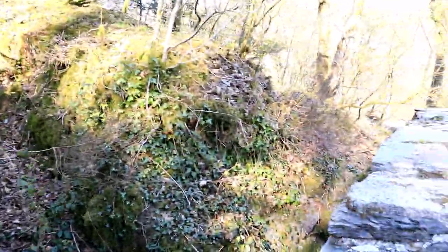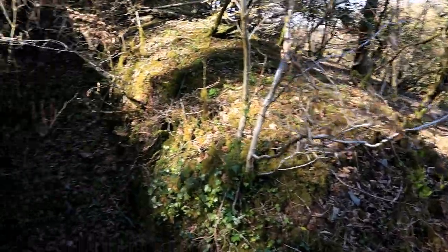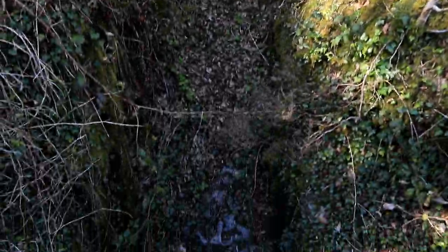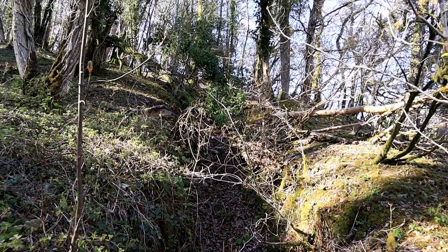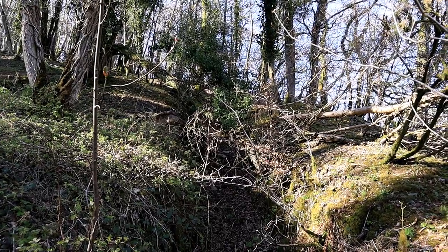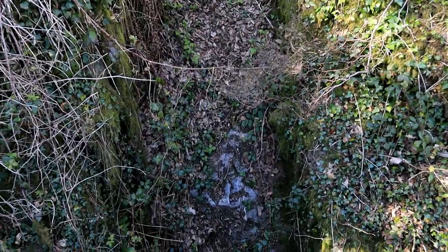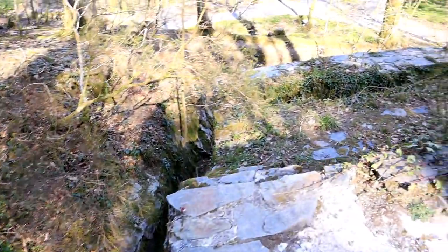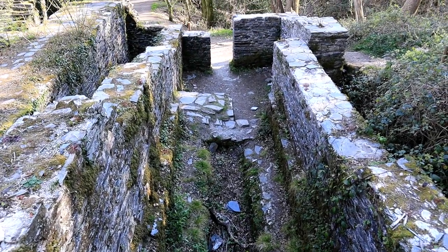So, yeah, I knew that was there, and I think it's part of something that's pulled down from up there, because there's a track, like a trench going up there. I don't know if it was like ropes and a chain at the top, hoisting something up, like the carts or something. I'm not overly sure. But it's definitely workings of some sort.